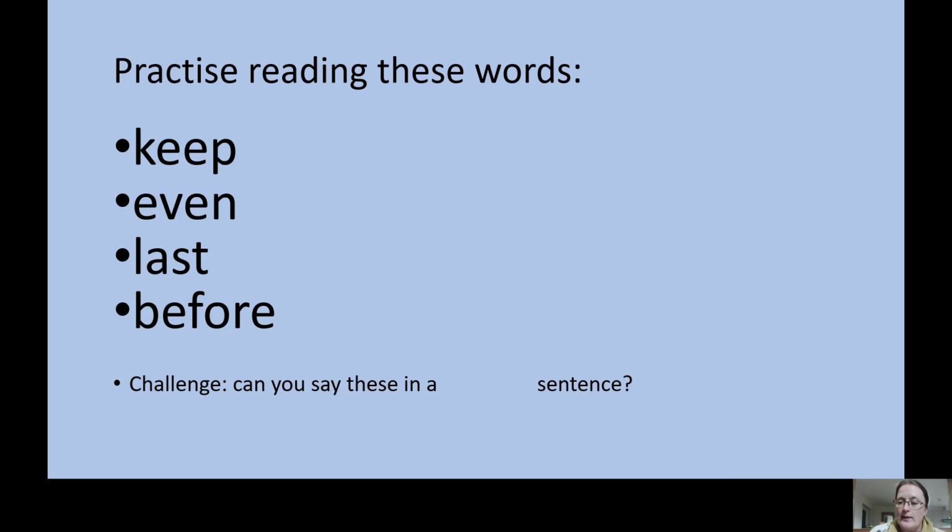So we're going to have a little practice at reading these words today. You also looked at these yesterday with Miss Goulding, and we will be looking at these all week because these are some common words that we will need to learn within Year 2 and how to read and spell them as well. So our first word is keep, keep.